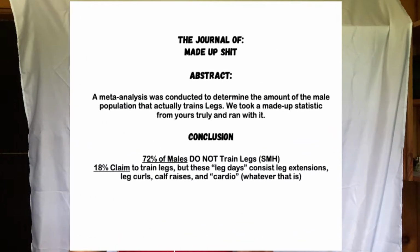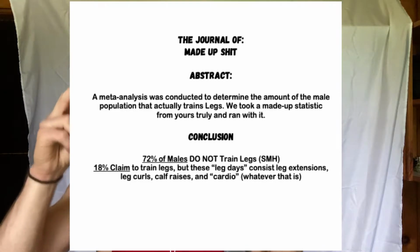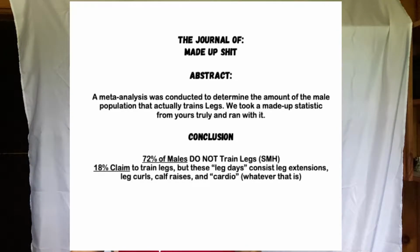You see, a recent study came out, and I'll cite it up here, that showed about 72% of the male population doesn't even train legs. Another 18% of the male population claims they train legs, but in actuality, all they're really training is leg extensions, leg curls, and calf raises. And maybe, if you're lucky, they're gonna sprinkle in some cardio. Now, is that a real leg day? In my personal opinion, no.